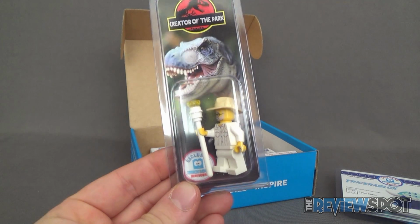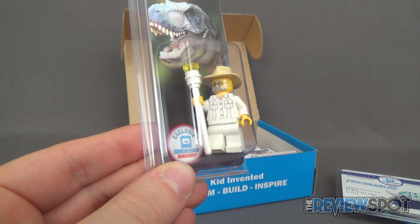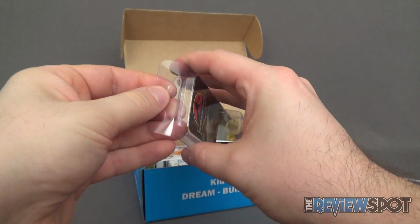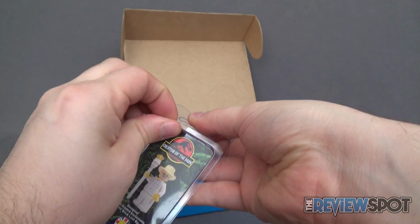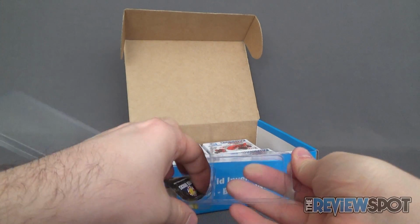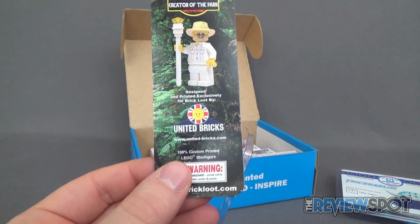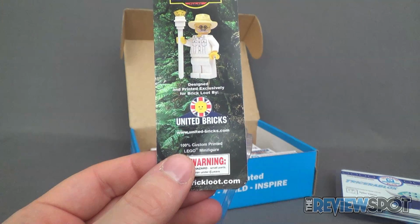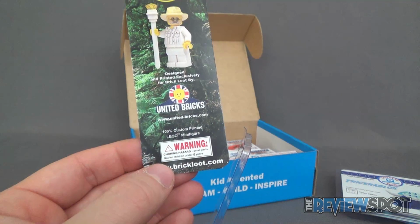We have ourselves a Creator of the Park, an exclusive Brickloot minifigure, which we will get out of the packaging now. That's one of the things I also really like about Brickloot, is that you get these exclusive minifigures that you would not get anywhere else. If you do want to check out more, though, it comes to us from United Bricks, www.united-bricks.com. It's a 100% custom printed Lego minifigure.